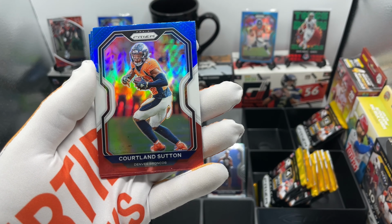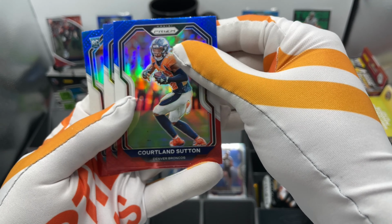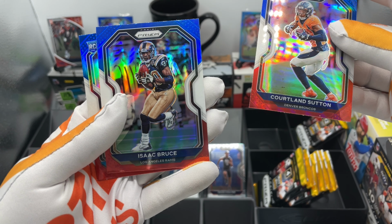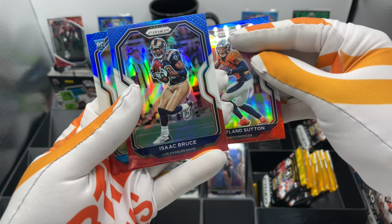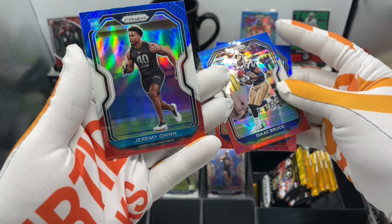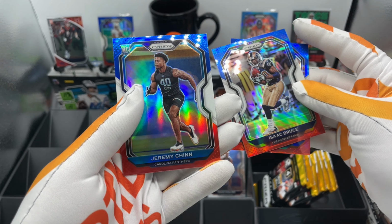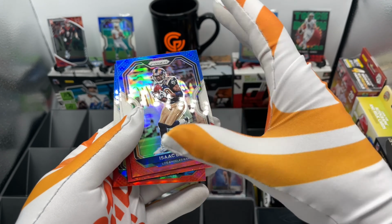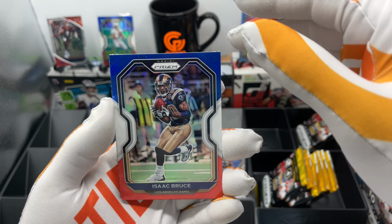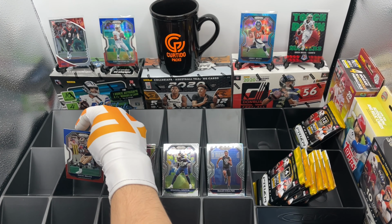Here we got Cortland Sutton of the Broncos. Isaac Bruce of the LA Rams. That's what's up. I like that card. I might keep that for myself. And Jeremy Chin of the Panthers. Look at that Isaac Bruce card. Remember him? Boom. That's nice. Red, white, and blue. We'll take that.